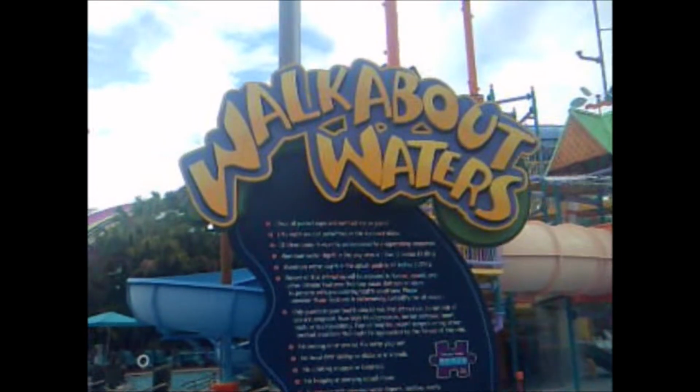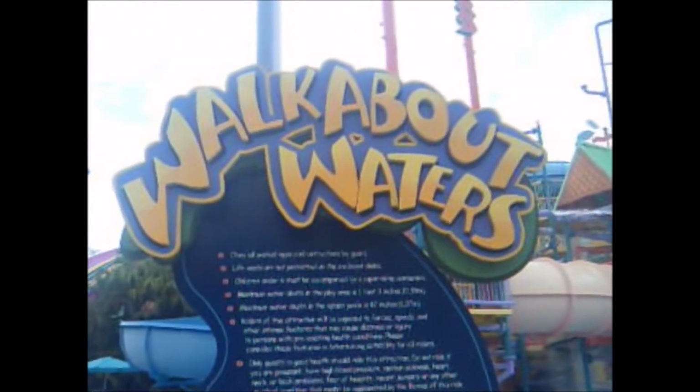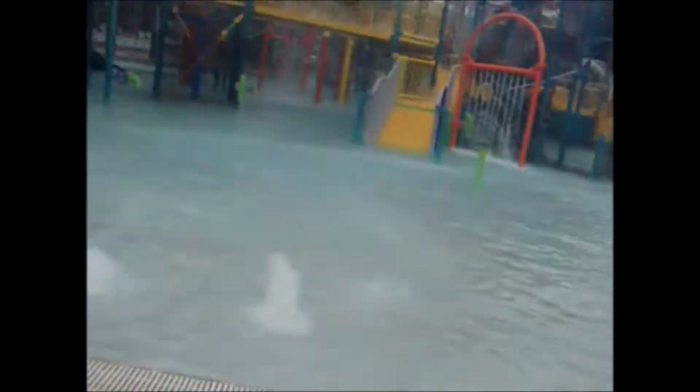And that covers all of the slides. Well, at least the ones that are open today. There's at least four that I didn't get to do because they were all closed, but whatever. You know, I have an annual pass. I can come back whenever I want. It's cool. Walkabout Waters actually is not filled with screaming children right now, so best time to go in it.